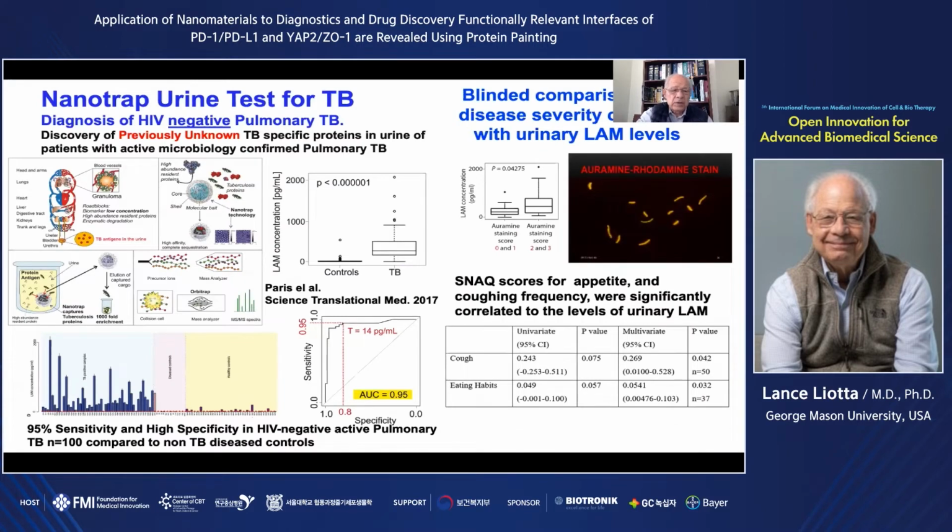When we apply this to study early diagnosis of active TB, we were able to diagnose HIV-negative pulmonary TB and discover previously unknown TB-specific proteins in the urine of patients with microbiologically, that's culture-positive, proved pulmonary TB with very high statistical significance, very high sensitivity, and compared to diseased controls or healthy controls with a high sensitivity and specificity. And the level of this marker correlated with cough and cachexia. And this marker has been confirmed and proven by many other investigators.